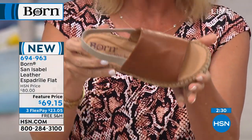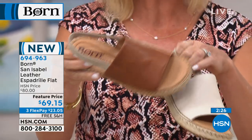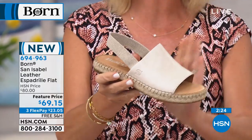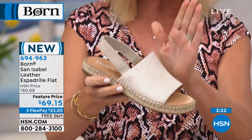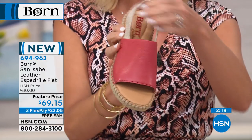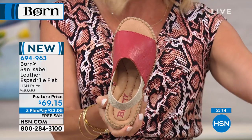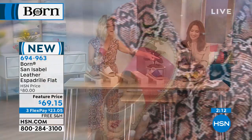Zero break-in time. So this is the beautiful, what we're calling our tan, which is brown in your system. Look at this, again, it's a soft, almost egg white shade. We're calling this one white. Here it is for you in the red. Now when you look at this red, this is more of a muted soft pink red. Classic navy, black, and yellow. Look at that black, that's so beautiful.